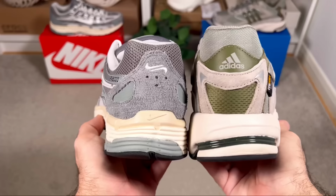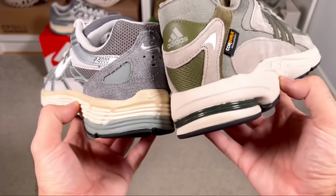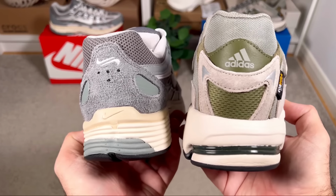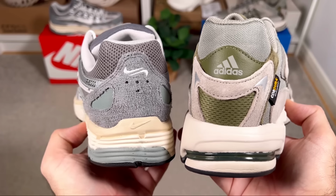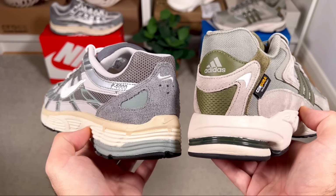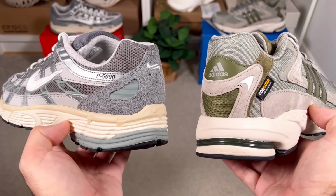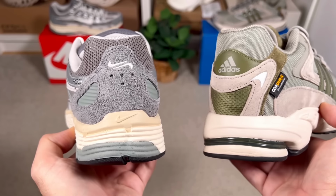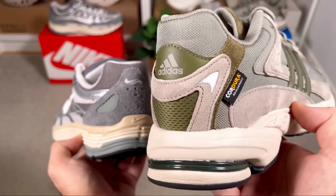And going now to the actual midsole, guys, you can see that for this Response CL, this one will be slightly a bit higher, and this one will have EVA midsole actually, which I would say will be slightly a bit heavier than this P-6000, which will have this foam which seems a bit lighter.